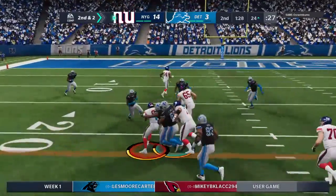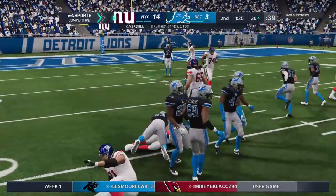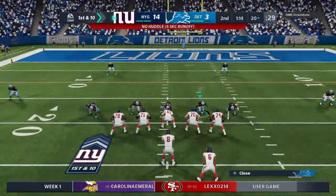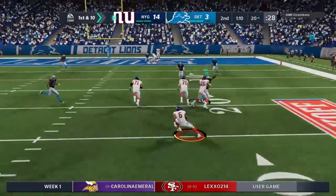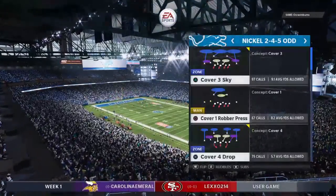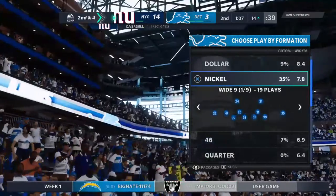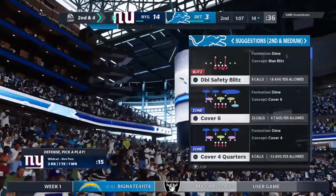From the shotgun now, here's an inside give. And he's able to get it to the edge of the red zone at the 20-yard line. 4 yards the pickup, first down. Now Jones. Oh, it's a screen pass. That's complete. And he'll get him inside the 15 down to the 14-yard line. Now the Giants will use the second of their 3 timeouts. So that means they're down to 1 remaining here as we head toward halftime.